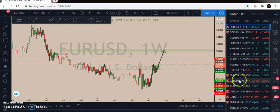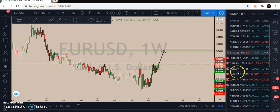As you can see, these pairs have the Japanese yen as a base or quote currency, and they are correlated. EURCAD and EURUSD both have Euro as their base currency, and they are correlated. CADCHF has CHF as its quote currency, and CADJPY and CADCHF have CAD as their base currency, so they are correlated. So this is the reason we avoid trading correlated pairs.